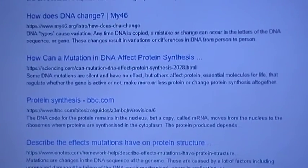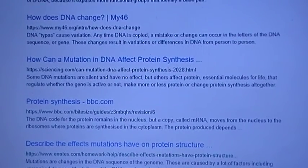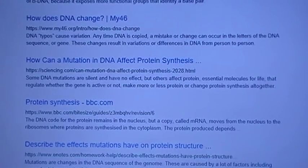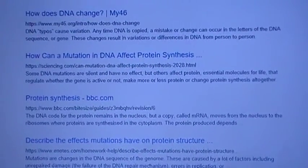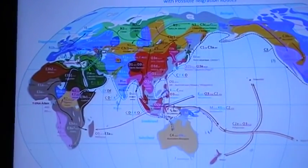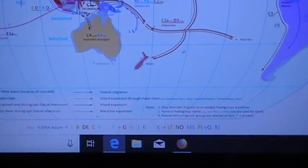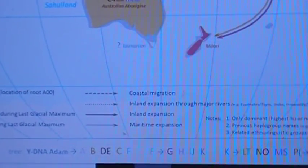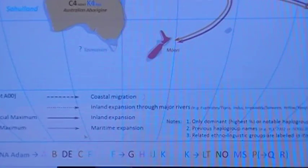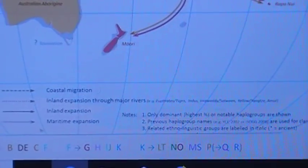Okay, so moving on to what I might suspect could be going on here. Now, we have haplogroups, which I've done videos on before. And if I can zoom into the key at the bottom here. You start with your Y DNA Adam. And A, B, D, E, C, F, right? It goes along the alphabet.